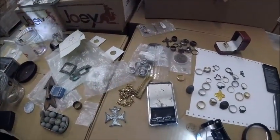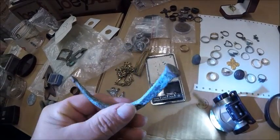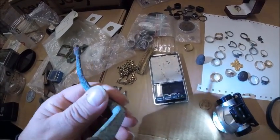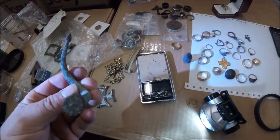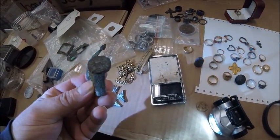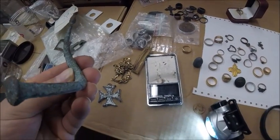This though, this is definitely old. Look how old that is. Look at the corrosion that's built up. A blacksmith must have fashioned that. Probably 1700s, this spike. It's got a rounded head. So that's pretty nice.